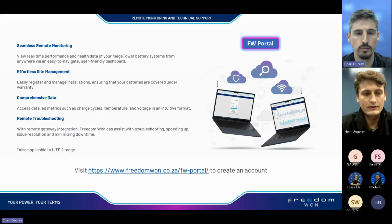Okay, then we can move on to the remote monitoring capabilities, which is also available on the Light 2 range. But essentially, we have a system that's designed to communicate with the BMS and then relay that information to a cloud portal that we have developed. Then on the cloud portal, it enables the customer to log in, and we can monitor the battery remotely to monitor the system performance. And then there's also the ability to check any kind of diagnostic trouble codes on the BMS.